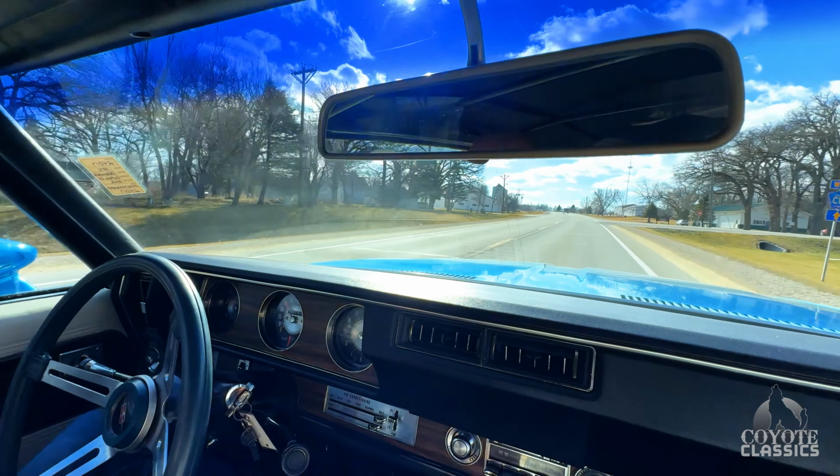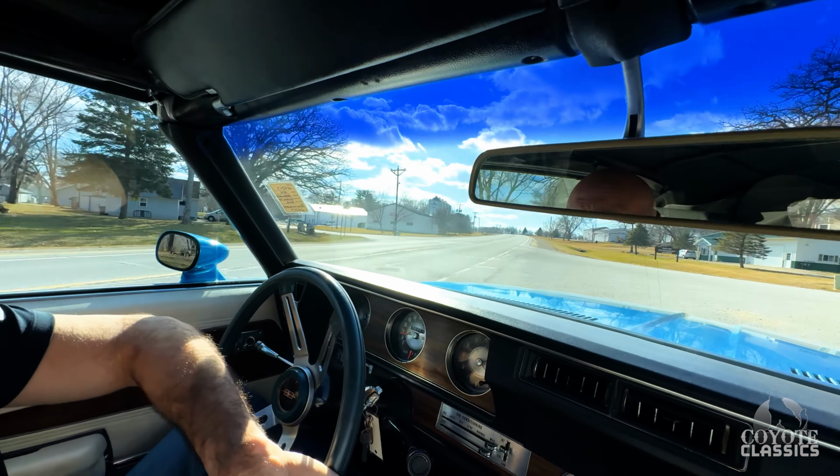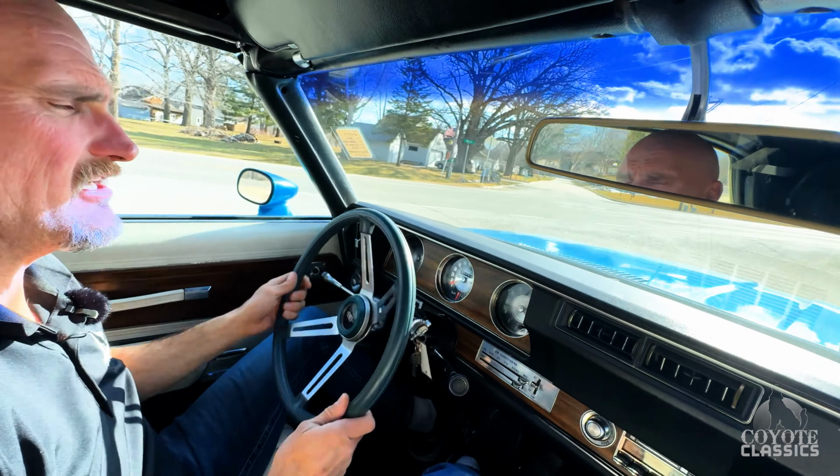Yeah, I don't on this side. It's really, really good. Probably because you've got the winds coming from your way there. Yeah, it's not bad at all. No, we've got about 30 mile an hour winds. One thing I also want to point out is the steering feels really tight.